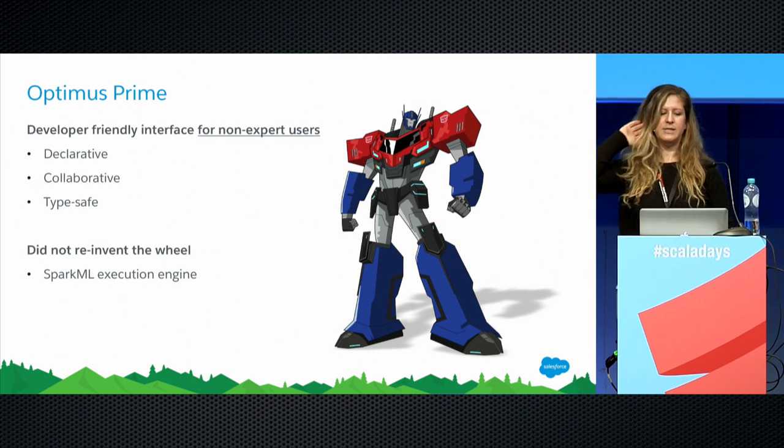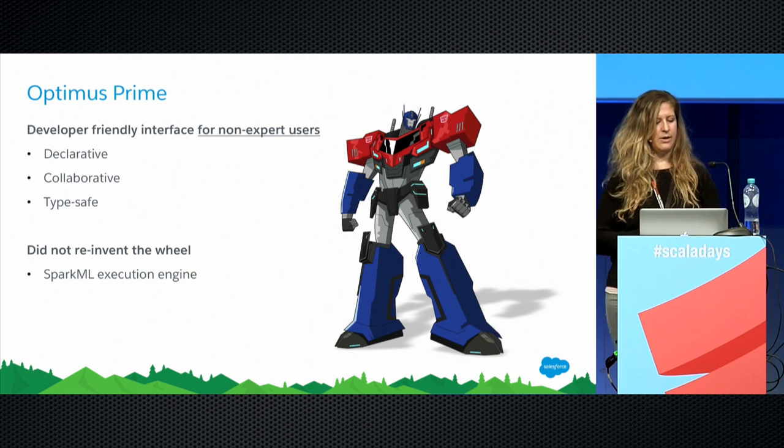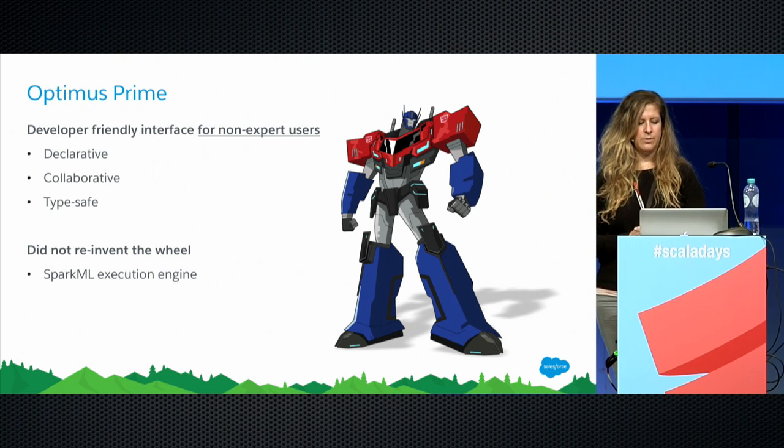So firstly, it's meant for these non-expert users. So it's declarative, type-safe syntax enables people that are not necessarily expert in Spark ML to be able to take advantage of it. And it's collaborative, so I'll talk about how they're able to share the work that they do.